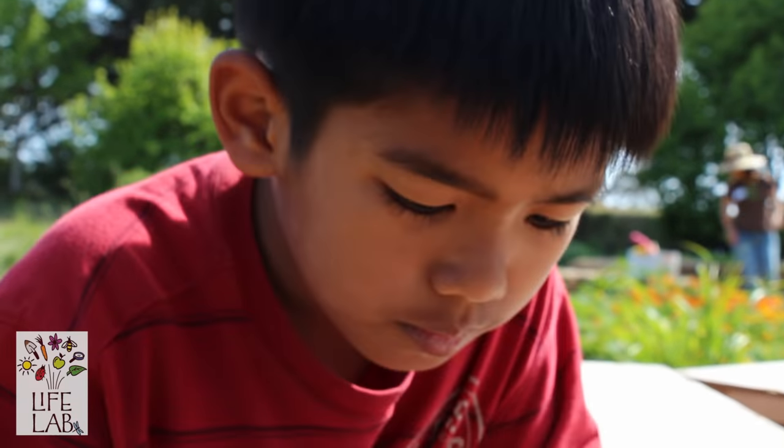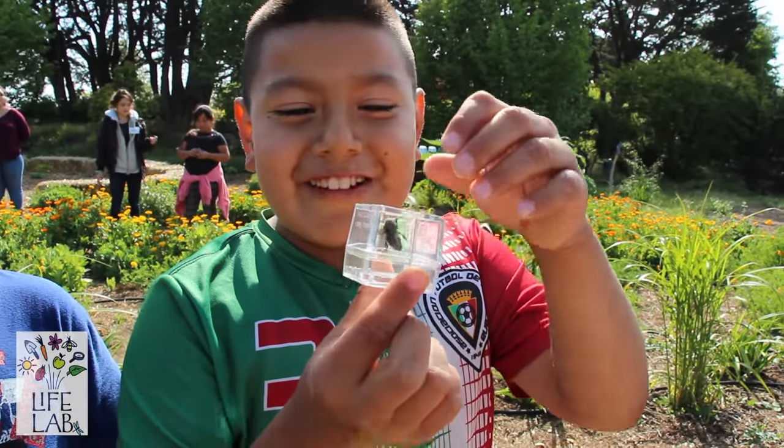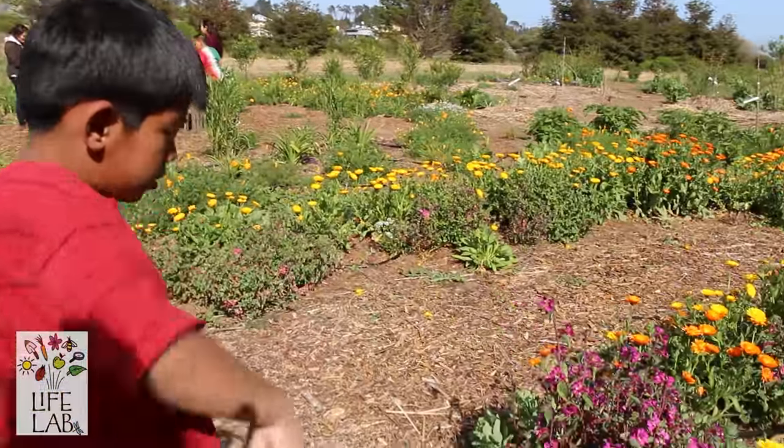I went inside a flower and then I caught it, and then I went sliding it down and then I got it. Where you go? I just found a bubble right here. Sweet.